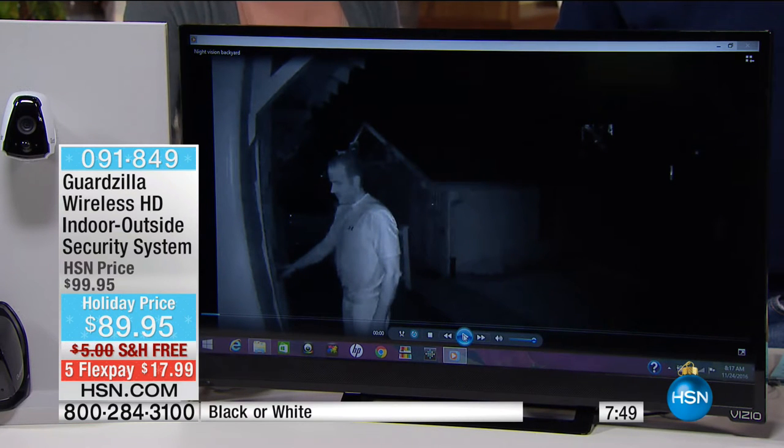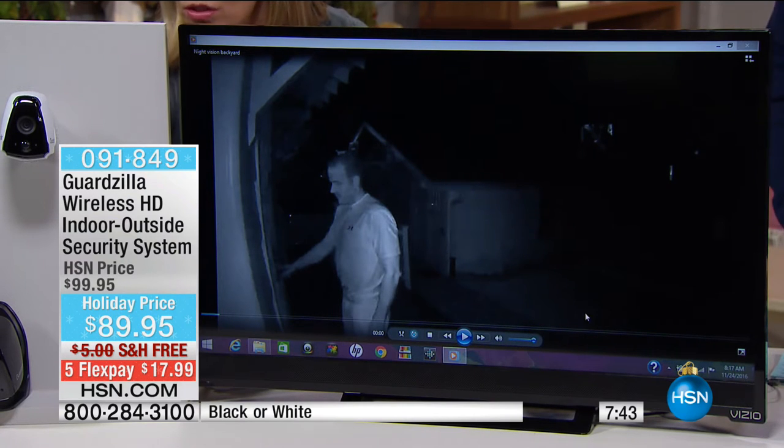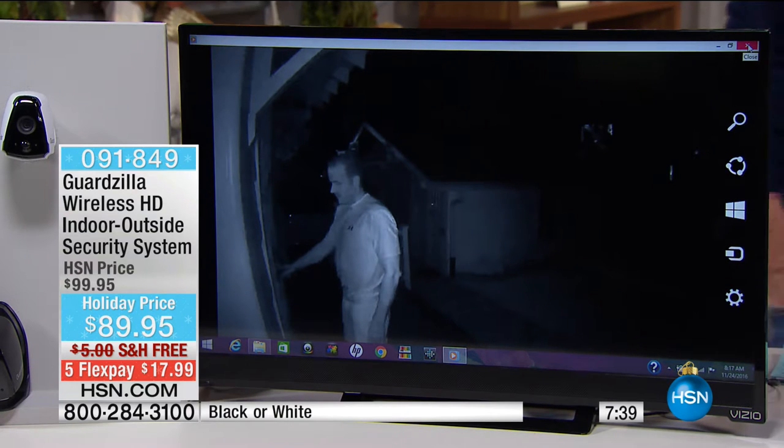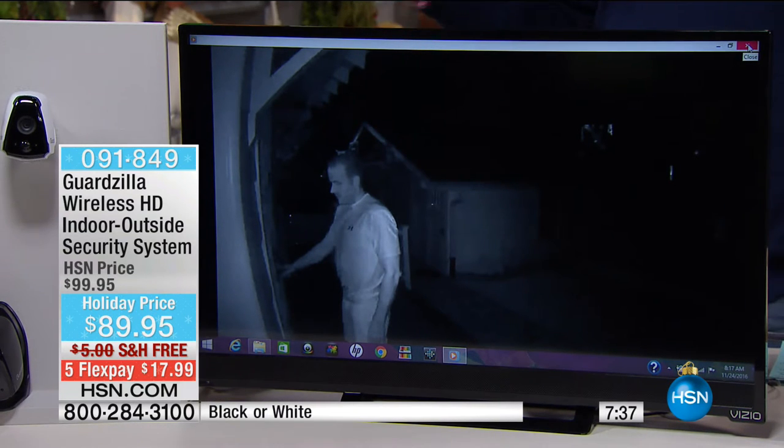My husband is 100% recognizable. Night vision is what you have to have for the outdoors, because if someone's creeping around your property, you want to be able to get them. And again, as you said, if somebody's stealing something from your house, it could be somebody just stealing your newspaper every day, and you want to find out who's grabbing my newspaper.